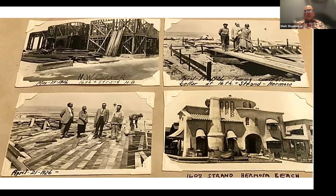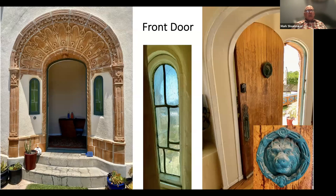There is some cement on the bottom right. So maybe later on, when the house got finished, they added more sidewalk around their house. This is the front door to the house. Those are what you call little gun sight windows on the left and right of the doorway. There's one looking from the inside out. A nice door with a lion door knocker.